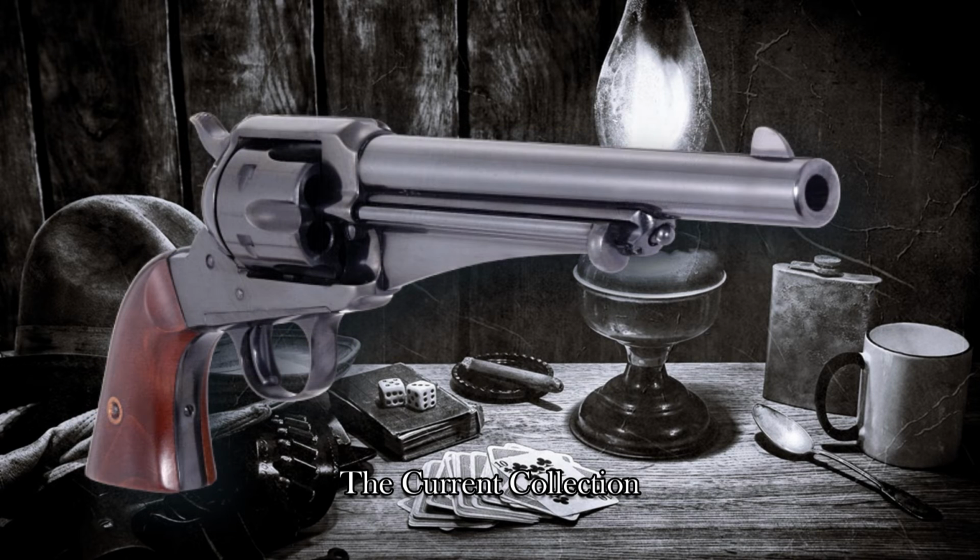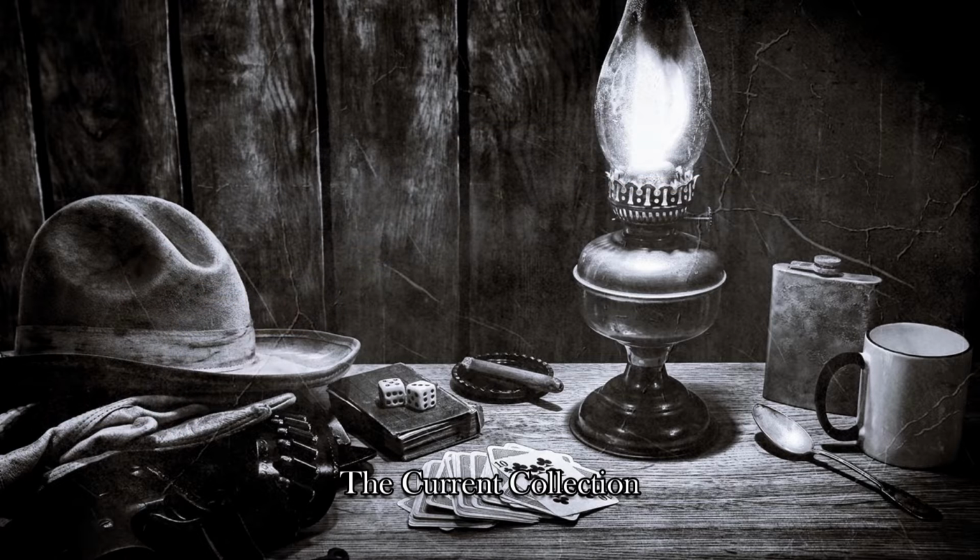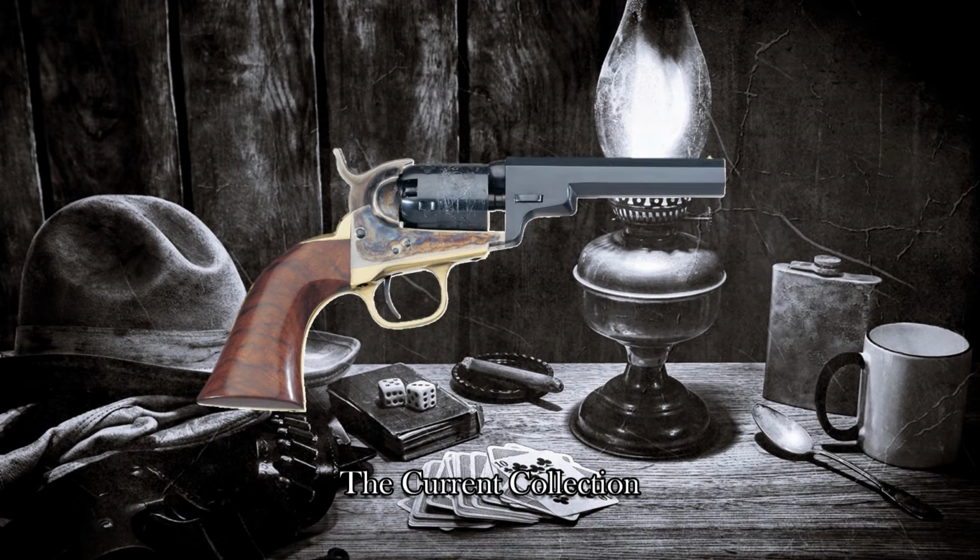The Taylor's and Company Uberti produced Remington 1875 Outlaw revolver, chambered in 9mm, and offered in a barrel length of 7.5 inches, is just that piece. With 9mm modern revolvers now in the marketplace, the Uberti 1875 Remington quickly moved to the top of my want list.